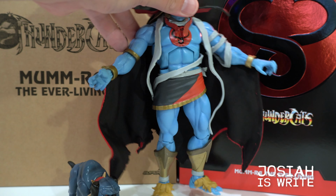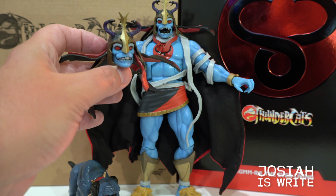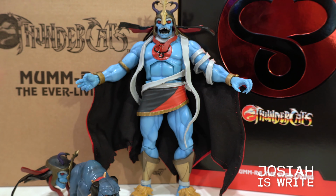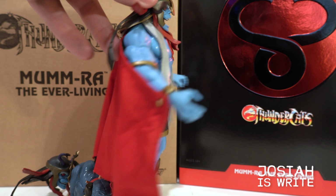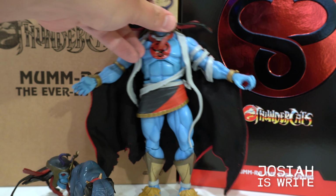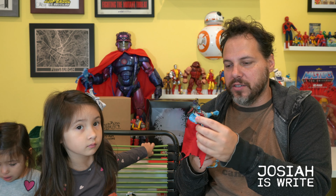But it looks really cool. There are the two heads side by side, the closed mouth and the open mouth, and again, this doesn't actually articulate, but it looks great. Yeah, and that's pretty much it. I just wanted to show you some of this a little bit closer without the kids being crazy. It is up there with my favorite Super 7 toys. But most of all, I love the size in comparison, because Mumm-Ra is that little creepy mummy guy, and then he explodes into this big, epic, massive character to fight Lion-O and the other Thundercats.